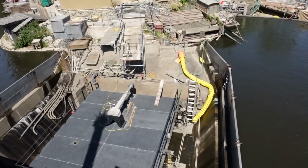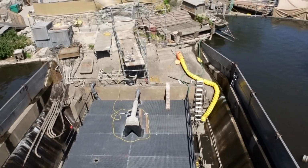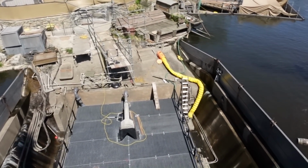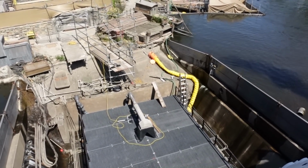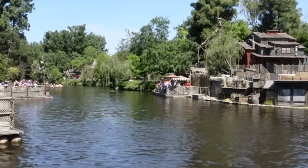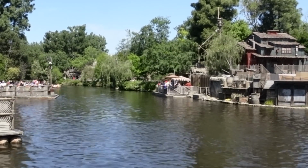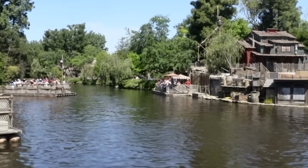I'd be willing to bet 100 fresh baked credits that this thing right here in the middle is the actual fountain that projects the mist upon which the show projections are shown. Show magic. Just my guess, though. I could be wrong. And from this view on the Rivers of America, we can see that the far left fountain is complete and submerged. It is done, ready for show.